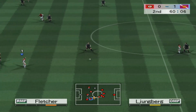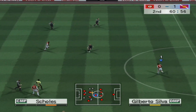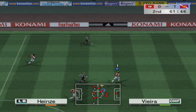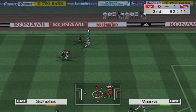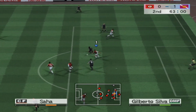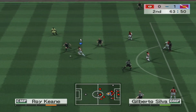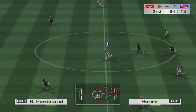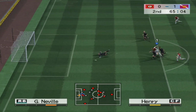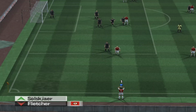Ashley Cole plays the ball forward. That was an awful pass. Plays it to the left. Heinze. He dribbles out to the left. Scholes. Sends it to the left. He's gone for goal. Plays it forward. Carries the ball through the middle. There's no stopping him. He's punched it away. Good defence there, breaking up the attacking flow.